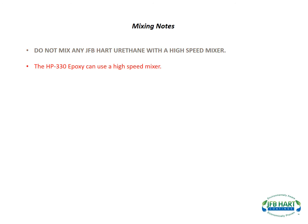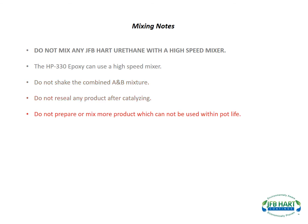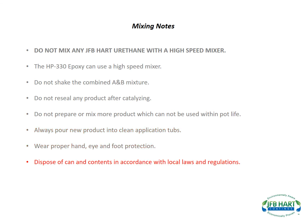Mixing notes: do not mix any JFB Heart urethane with a high-speed mixer. Doing so may introduce air into the mixture, which can cause bubbles in the final appearance. The HP 330 can use a high-speed mixer. Do not shake the combined A and B mixture. Do not reseal any product after catalyzing. Do not prepare or mix more product which cannot be used within the pot life. Always pour new product into clean application tubs. Wear proper hand, eye, and foot protection. Dispose of cans and contents in accordance with local laws and regulations.